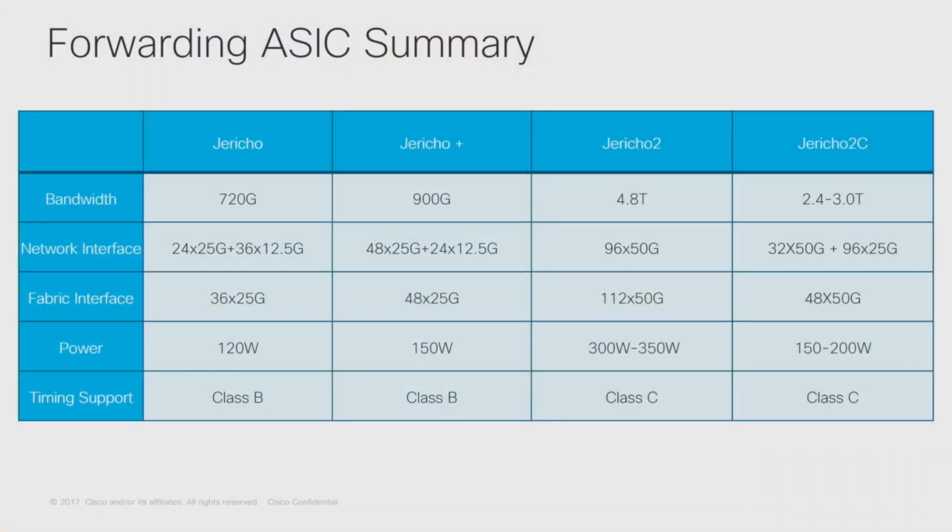This one gives you a summary. This is hard coded from the Jericho family, basically Jericho, Jericho Plus, Jericho 2, and Jericho 2C. You can see the overall bandwidth from 720 to 900 gig, and then a really deep jump from Jericho Plus to Jericho 2, up to 4.8 terabit. Broadcom also considered it right to build another one called Jericho 2C, which cuts it in half from 4.8 to 2.4 terabit. This is perfect for a single chip solution on a single box.